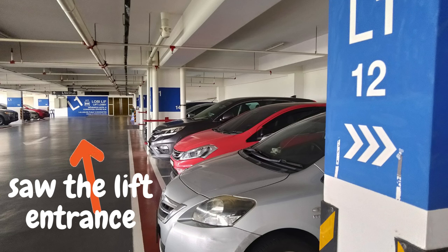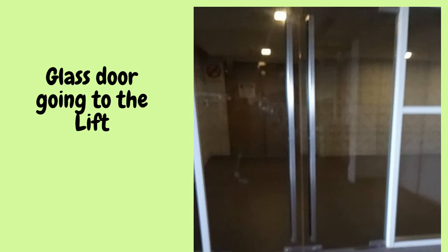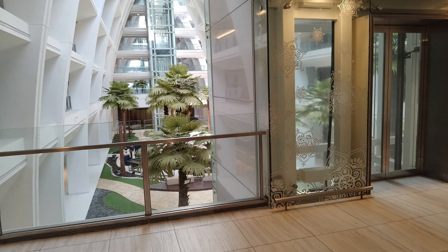Parking is easy to get. I saw there's a lift entrance just a few steps away from where I parked the car. The lift lobby is here. Oops, there's a glass door. Don't hit your head on the glass door, yeah. Whoa, what a nice view.